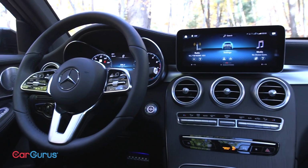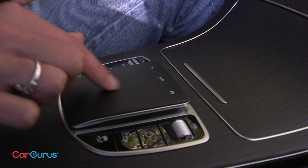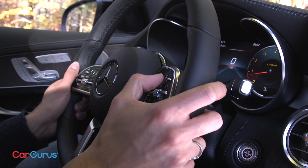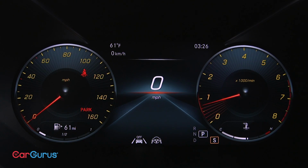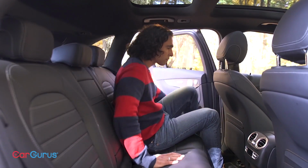The major changes are the screens. A 10.3-inch touchscreen is standard, along with a new touchpad that's way slimmer than the clunky interface from before. The steering wheel is softer and includes a new button layout. You can replace the analog gauges with this 12.3-inch display. Visibility, space, and overall comfort are great.